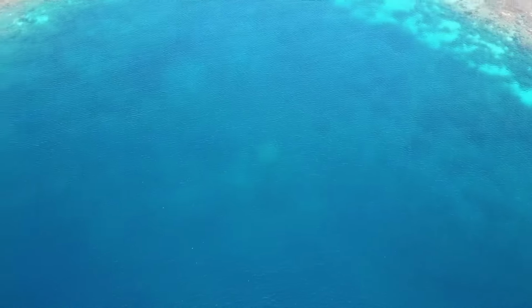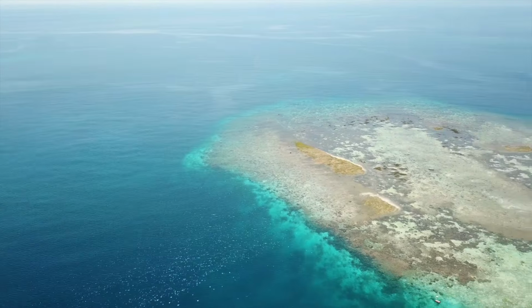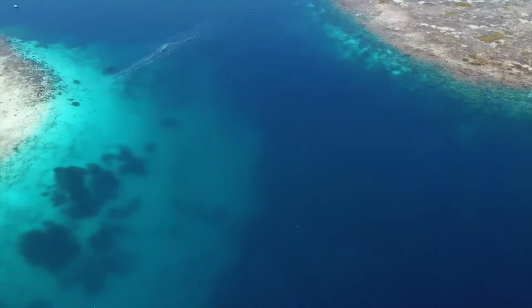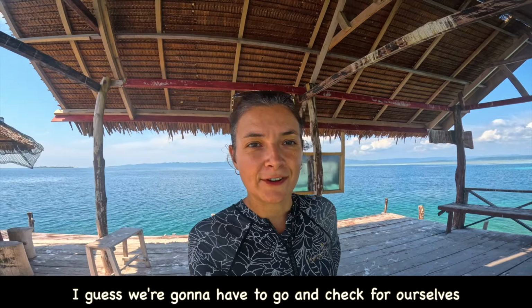Now, we're still using the drone to see if the mantas are actually there, shall we? The cleaning station is surrounded by shallow reefs, but it is in the deeper zone. Sadly, so far, no manta in sight. Maybe they are staying in the deeper end, right? Let's hope so. Well, couldn't find any mantas on the drone, so I guess we're gonna have to go and check for ourselves.